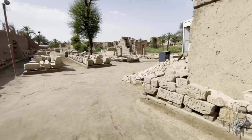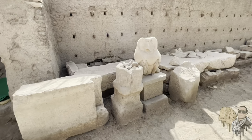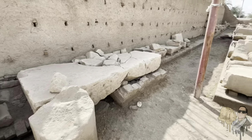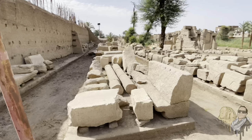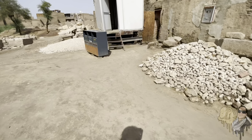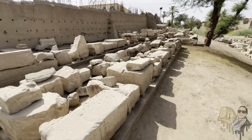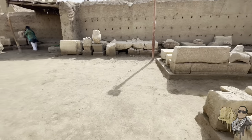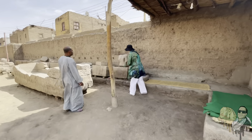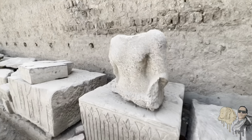It was really amazing to see so many bits and pieces, many with hieroglyphs etched into the stone just laying around like this, just begging to be put back together again, like an ancient stone jigsaw puzzle. This must have been one amazing place.